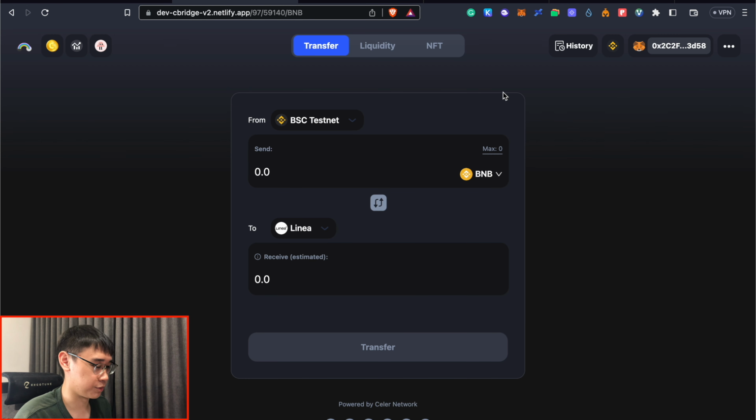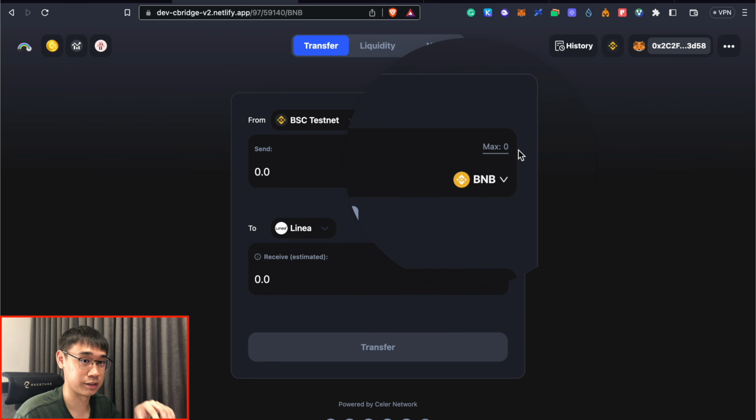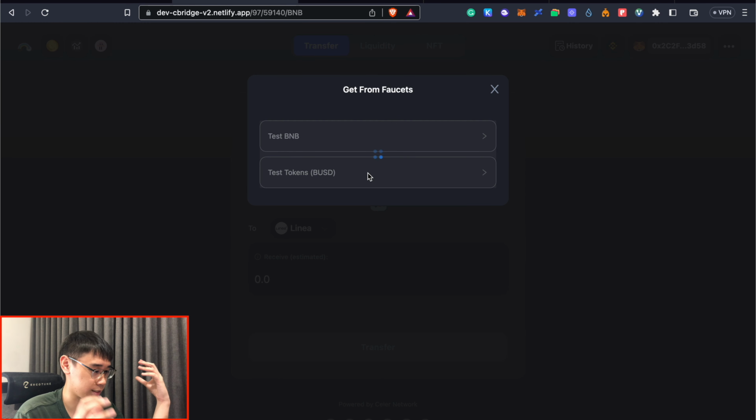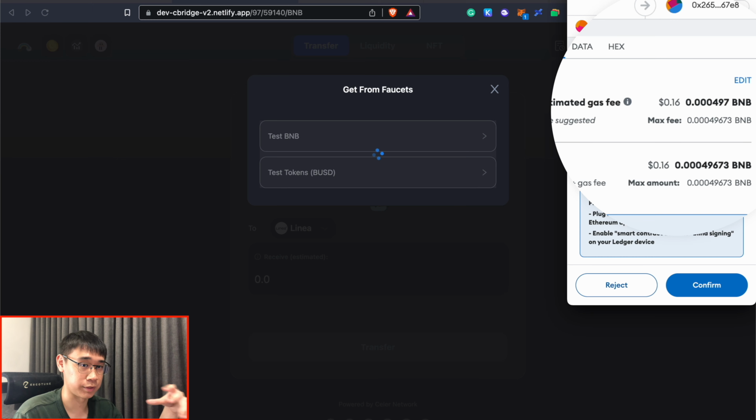Right now, the Celer Bridge is actually quite laggy on the testnet, and even though I have about 6 BNB tokens, this balance is not reflected on Celer Bridge itself. So that's for BNB, and if you're looking to get the BUSD token, you need to go to Celer Bridge and select this faucets tab. You can click on this button to get some test BUSD tokens, and this will cost some gas fees in the form of the test BNB.